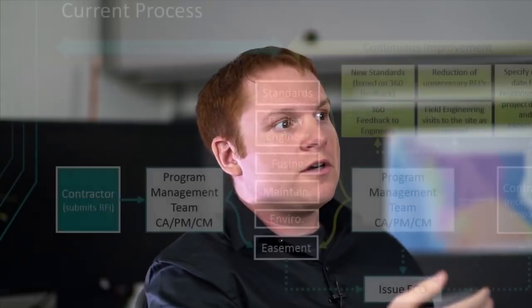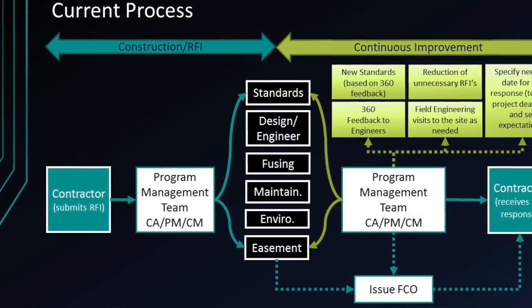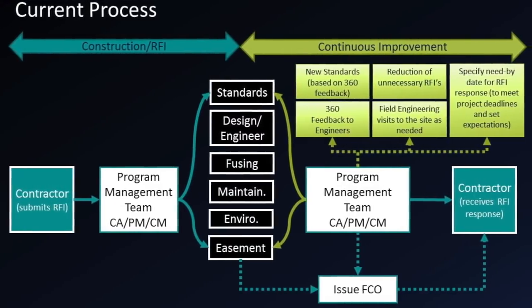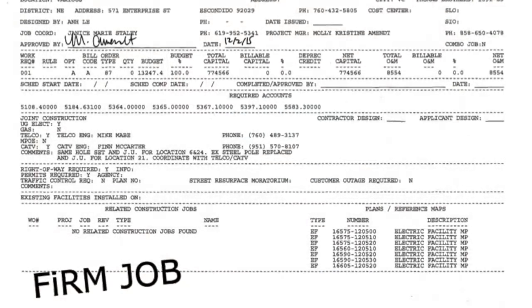One of the great benefits of the RFI process is it allows us to identify systemic errors or things that are recurring and allow us to talk with standards or distribution or transmission to identify things. Hey, this has come up a lot. Perhaps there's ways we can improve this, approach standards, and improve this in the future so that this doesn't recur in the future.